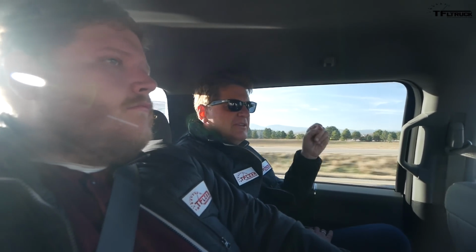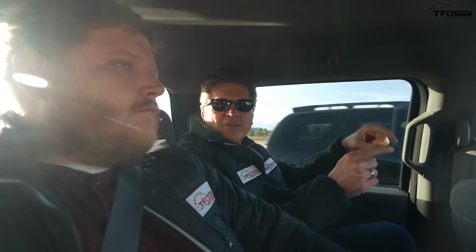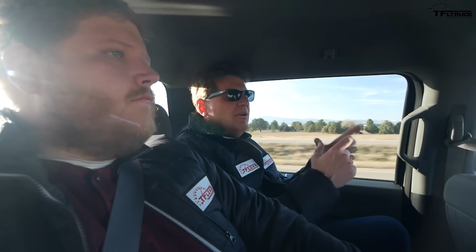And the magic in that system is it's like Siri or Alexa, in that if you have cell service, it actually doesn't go to this little tiny processor that's built into the truck, but actually goes to a big computer system where you can have it basically answer your questions just like Siri or Alexa.